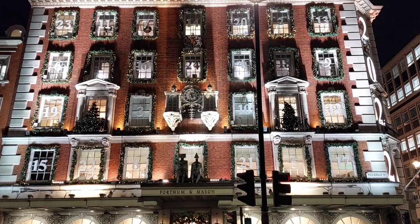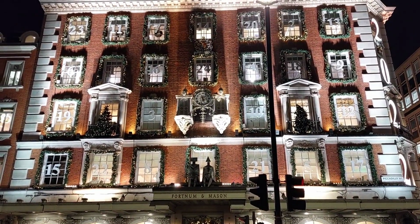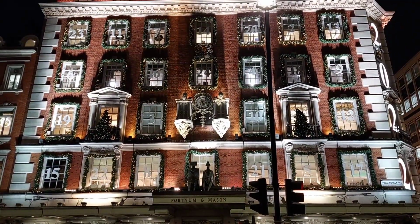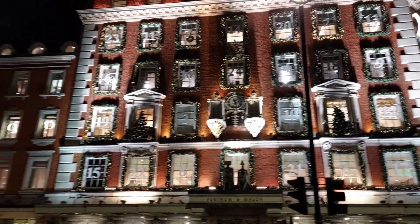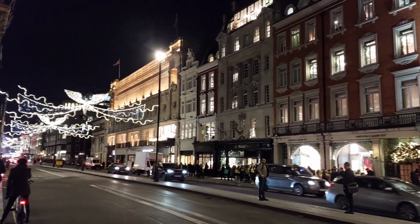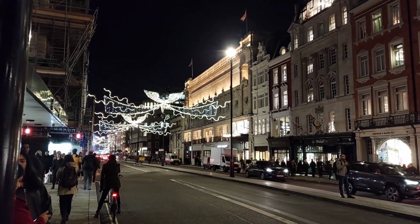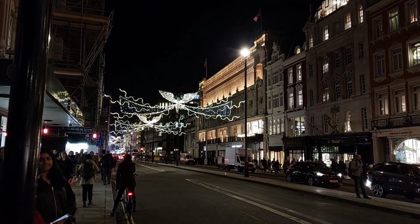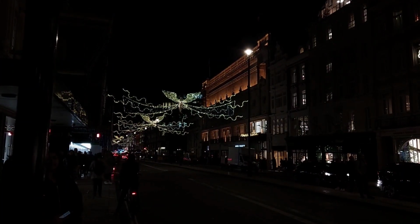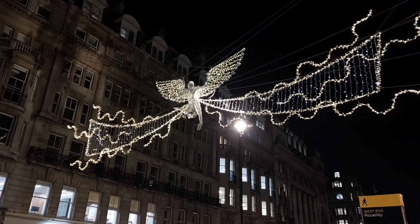The wonderful Fortnum and Mason, looking slightly different from usual, but still gorgeous and amazing, with the advent calendar theme, brings us onto Piccadilly Street with some more of the wonderful Christmas spirit angels. And let me tell you, the angels are going to get bigger and better. Now, right here, close to one of the Piccadilly Street angels, we actually have the amazing Burlington Arcade.